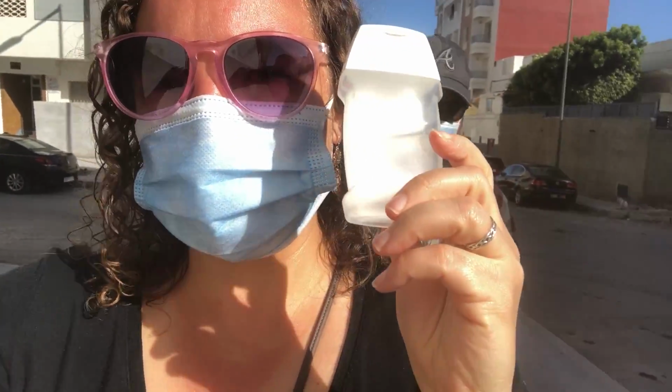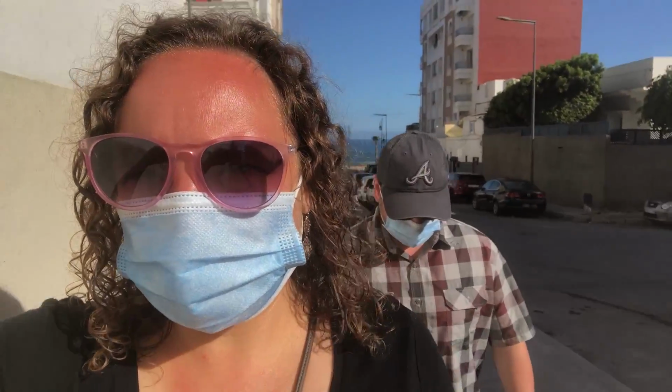So we have a new checklist now. Every time we leave the house to go explore anywhere, we have to make sure we have our masks and our sanitizer. So a couple extra things that we have to make sure we remember we bring so that we can keep traveling safely.